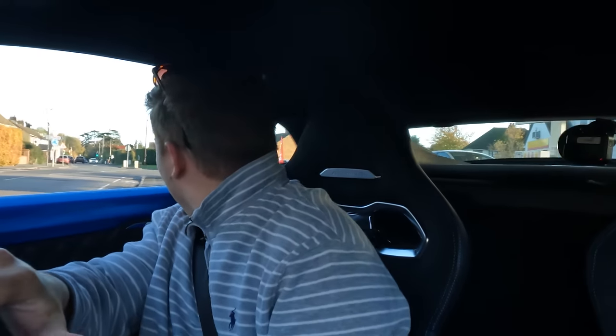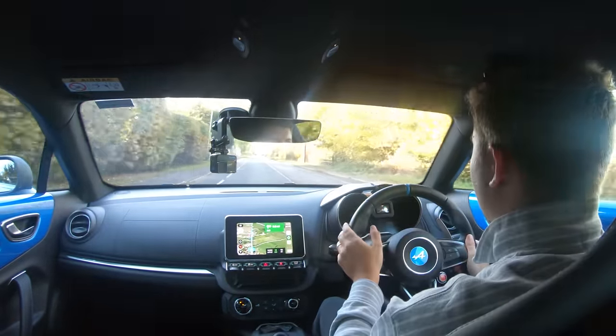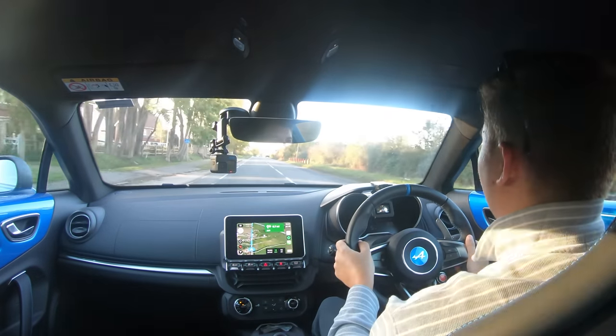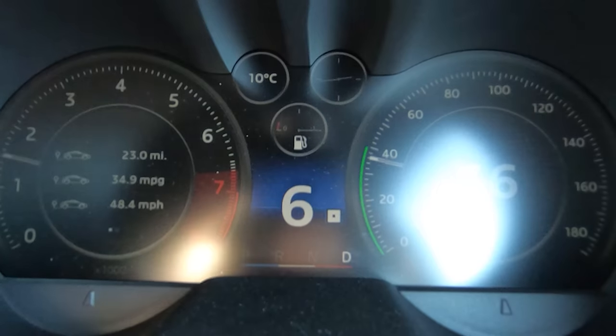So as with before, we're gonna pull out of here, slowly accelerate up to 30 miles per hour, which is the current speed limit. And then once we reach the 50 signs, I'm just gonna go up to 40 because that's what we did before. This time we could do 50, but obviously don't want to make it any different. Okay, up to 40 miles an hour now at the 50 sign.